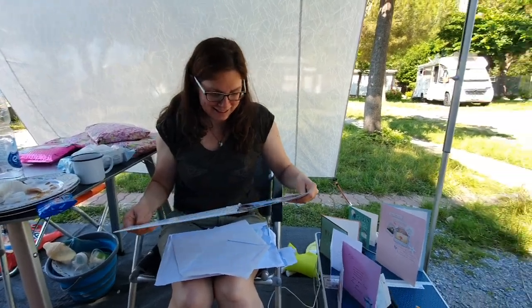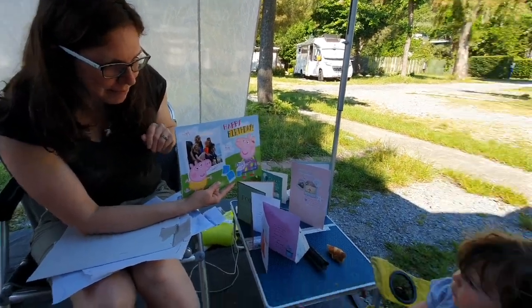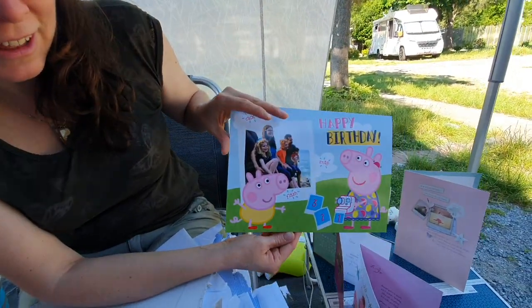Brioche's up. Yeah, I know what it is. Oh, look, who's that, Poppy? Poppy and me. That's lovely. Isn't that nice? Yeah. It's Pepper. Who's on there, kid?